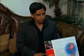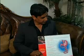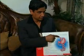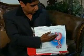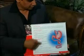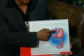Right. How long does this operation take? Typically about 2 hours. Wow. And the difference between this and the lap band is that you're tying off the stomach completely, right? Yeah. Over here we typically divide the stomach completely. We completely separate the upper portion of the stomach from the distal stomach, so you end up with a small gastric pouch.